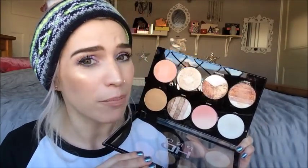This would be a beautiful way to do that if you've got a teenage daughter, or a 4-year-old daughter or 4-year-old son. It doesn't have to be a daughter. If you've got a child that's interested in makeup, I think this would be a really good starter palette for them. It'd be a great gift for someone as well if you're thinking about Christmas. I think anyone who received this would be so happy with it.